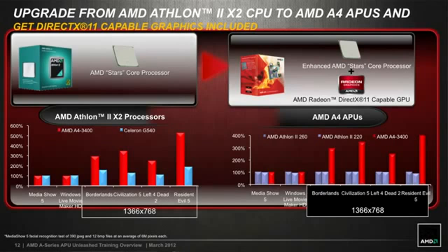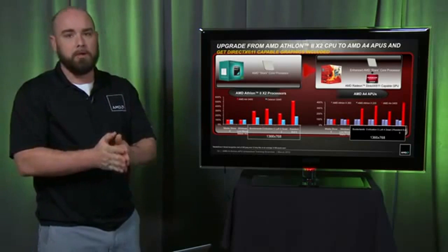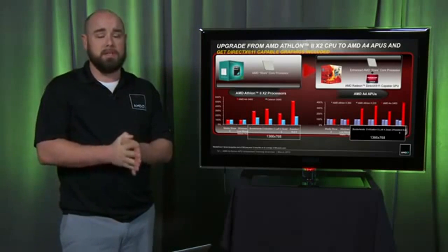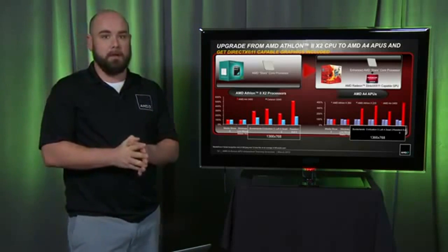Again, let's get focused on one of the key areas that I think we all need to make sure we listen to, A4. We all know this Athlon, especially the 260. It's a great Athlon dual core part that's been doing so well for us. We've taken it and put it into this A4 APU. So now you're not only getting this very powerful, very efficient dual core CPU, but you've also got a DirectX 11 capable Radeon class graphics engine on there.